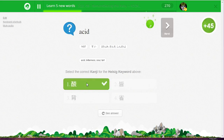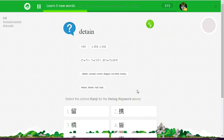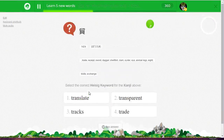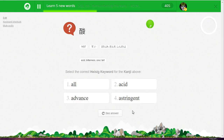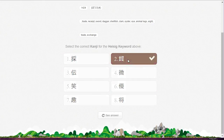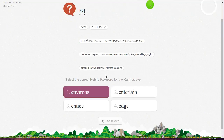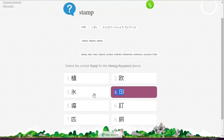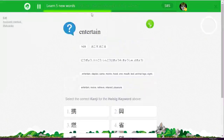Acid. Stamp. Stapler and stamp. Detain. Detain field. Receipt and a dagger. That's a trade. That's acid. Bitterness, sour or tart. Trade. Or exchange. Kill me. Entertain, revive. Interest or pleasure. Entertain. Stamp. Shirushi. Right there. Shirushi. Entertain.